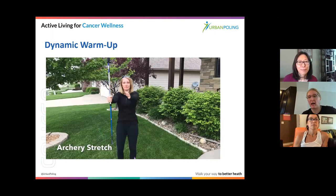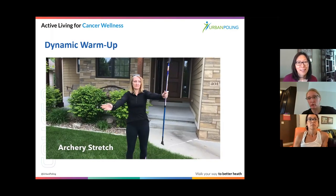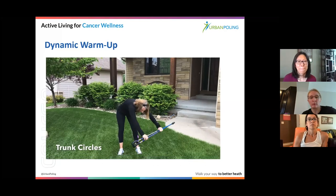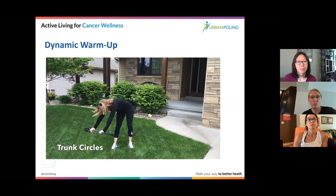I'm going to do both sides, and you can really add more reps to these, and certainly there are a lot more dynamic activities that you can add, but this is really a good warm-up before you go for a walk, and it should last about 5 to 8 minutes.